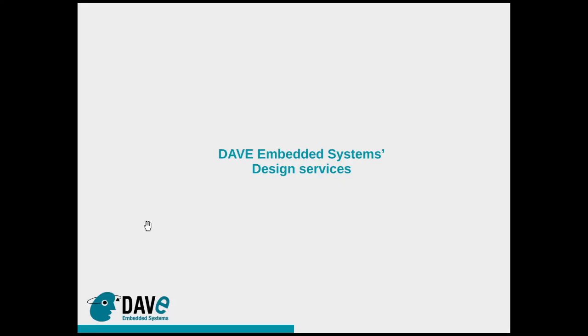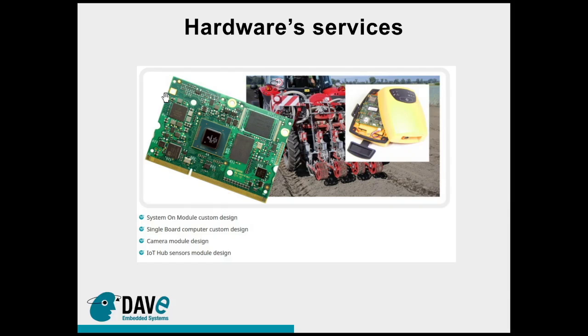Going specifically to the target of this discussion, Dave Embedded Systems has different services, and now we start with the hardware services. As I already mentioned, we design a system on module, which means an edge card with a processor, some memories, RAM, and some PHYs like Ethernet PHYs on board, which means a system that includes complex hardware electronic technology.